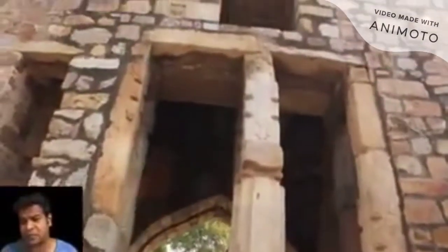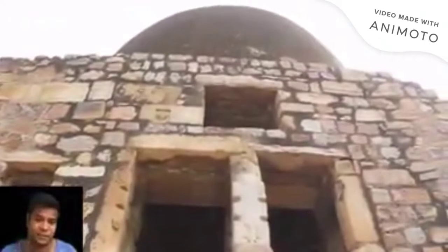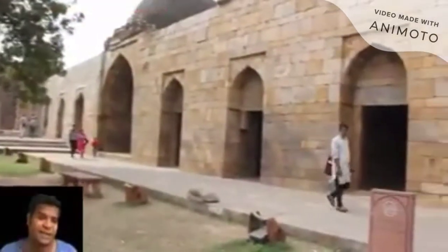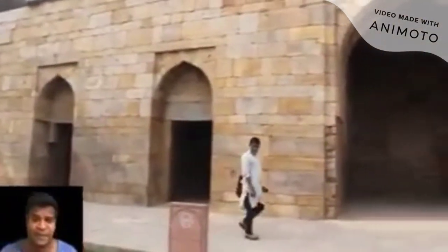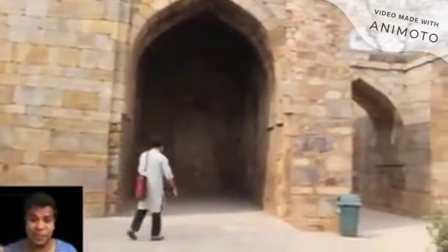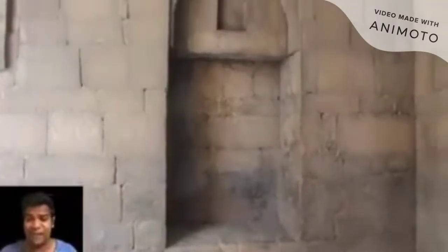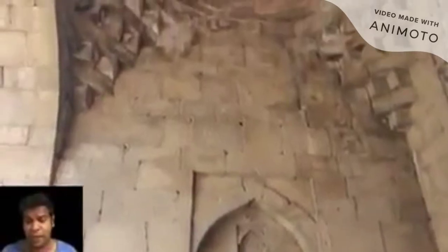This is evident when you see that the dome on top looks completely different from the rest of the structure. This wouldn't be the case if they reused the materials from demolished temples. They simply constructed a new dome with a different material on top of the existing Hindu temple and defaced the walls which had carvings of various gods.